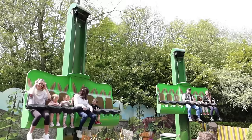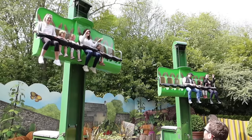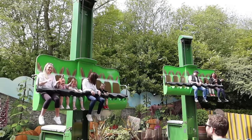Yeah, as you can see, it heads up to the top, then drops down quite slowly. You only get a little bit of a bounce, hence the name, Hippity Hop. Pretty well themed though, big plant pots. Got some pumpkins over at the back there too. Nice little family attraction. I'm glad they've got two of them for capacity as well. Technically three, if you count the one in the world of David Walliams.